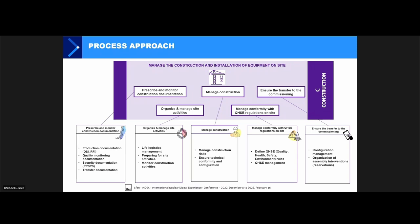First step, we prescribe and monitor construction documentation, like follow-up documents, quality documentation, security documentation. Second step, we prepare activities, so organization and management of site tasks, for example, like life logistic management. Third step is the management of the construction with a risk analysis, for example.